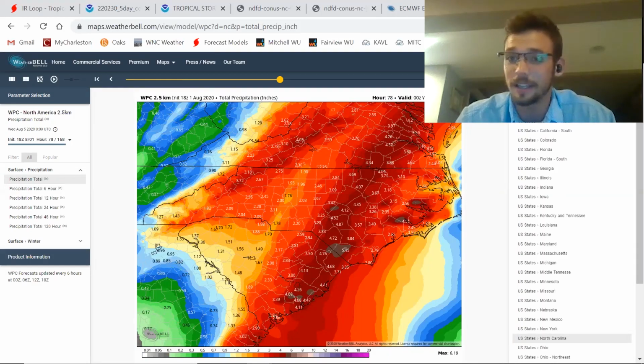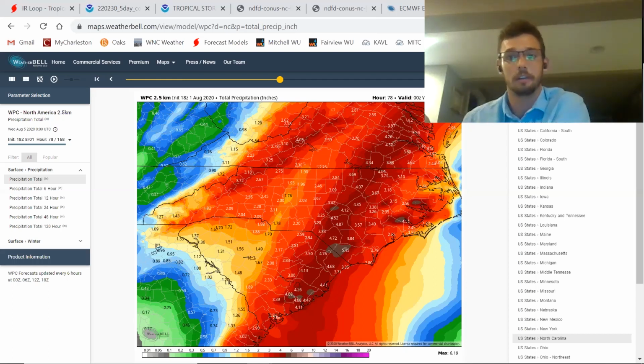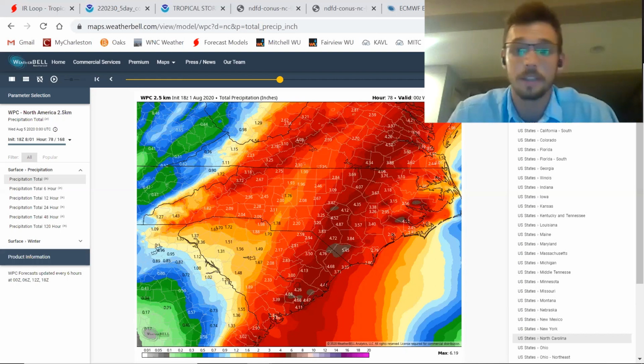So this is, once again, track dependent. A further east track means that we're going to see that portion of heaviest rain, the 3 to 4 inches, move and shift further towards the east, towards the Outer Banks and away from the Raleigh area. This is not any kind of cataclysmic rainfall total. We've certainly seen worse, as we saw with Florence a couple years ago. But 3 to 4 inches is enough, especially if it comes in a short time frame, to prompt flash flood warnings.